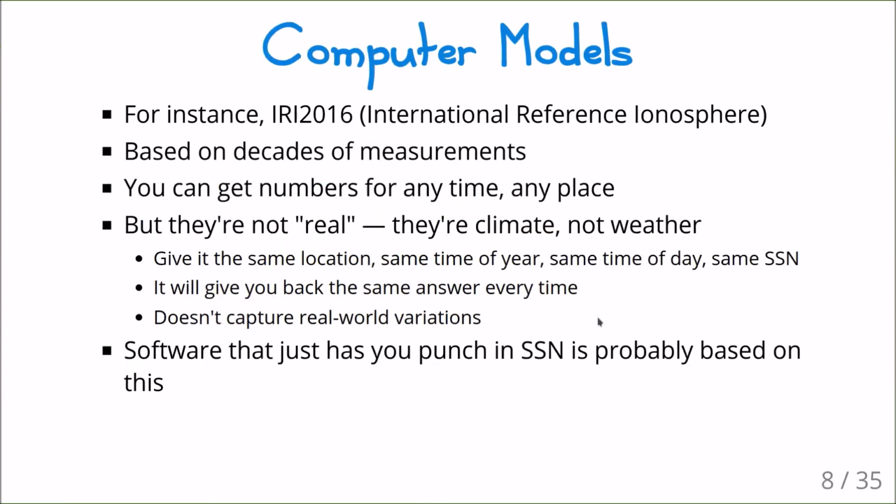The other resource that we can use is computer models. IRI 2016, the International Reference Ionosphere, is a relatively well-known one. It's what they call an empirical model. So they took decades of scientific measurements, compiled it all into tables, and wrote algorithms that will replicate the average of those measurements as well as possible. So you can run this model for any place in the world, any time of day, any time of year, etc. And it will give you back numbers for, you know, critical frequency, MUF, height of the F layer, etc.